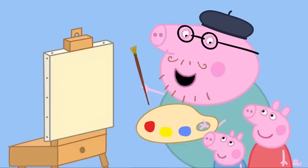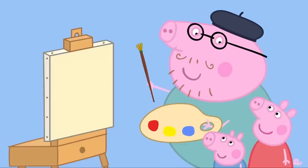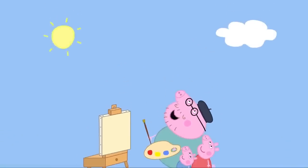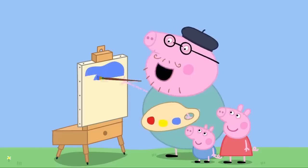There. What colour shall we begin with? Red, please. Why red, Peppa? Red is my favourite colour. But first we need to paint the sky. Look, what colour is it? Blue, of course. Very good. Let's start with blue.